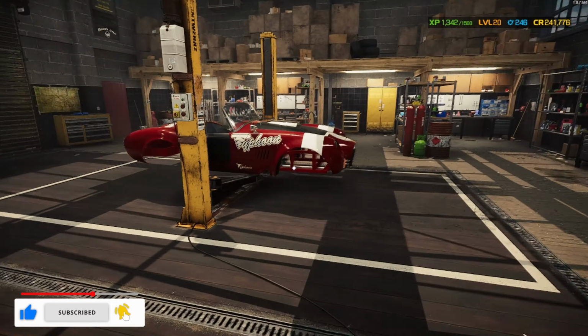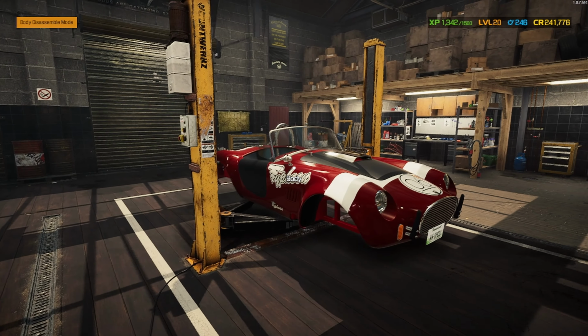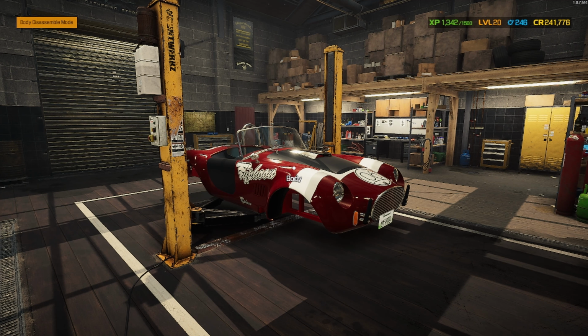But I appreciate you guys for stopping in and checking out what's going to be our new shop build. This is one fantastic looking vehicle already. And the only thing we've done is just fix some body panels and disassemble it.